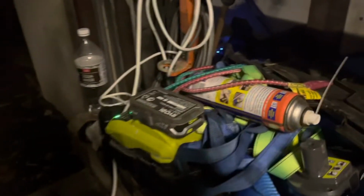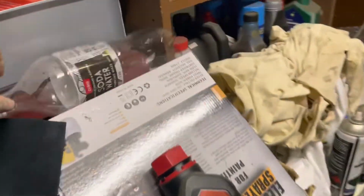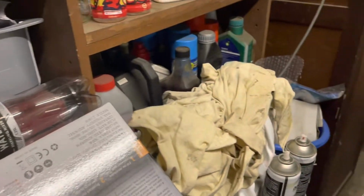We're going to find some empty containers for water. There's one there. I've got some inside too. That will hopefully be all we need to get the car home.